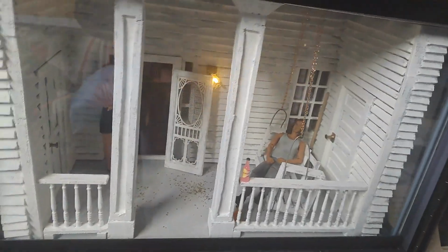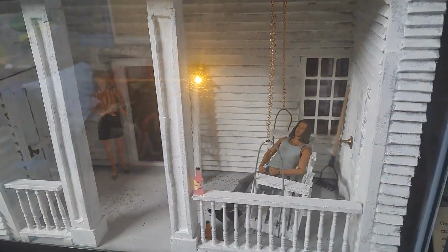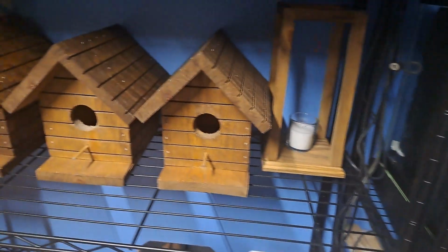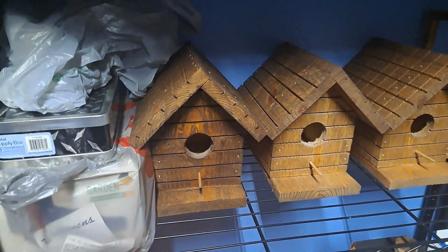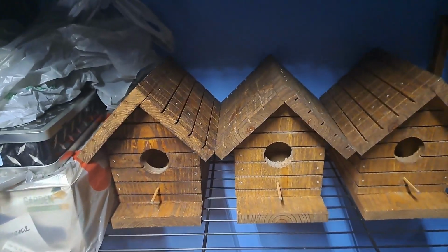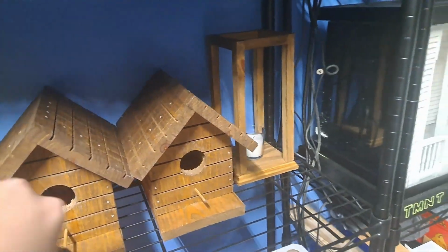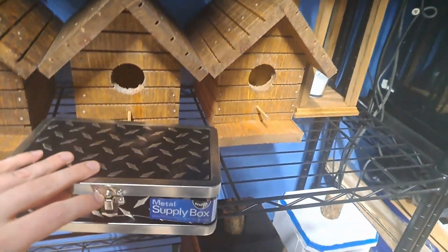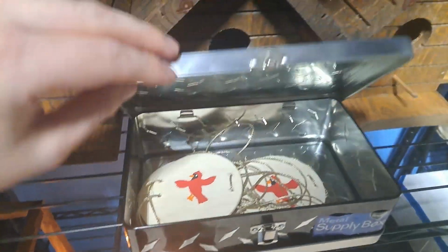And here is another one of my 1990 Mutant Ninja Turtles movie dioramas. It's the farmhouse scene with April and Casey. Here are some of my log cabin birdhouses. This is some of my supplies over here to the side that I make them with. And actually there's another little one of my creations right here. The spinning bird optical illusion.